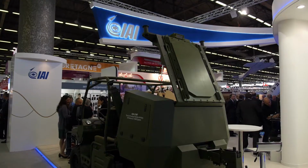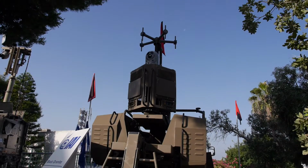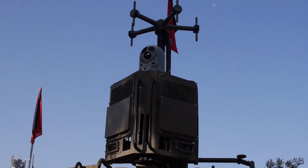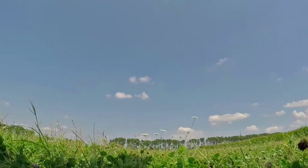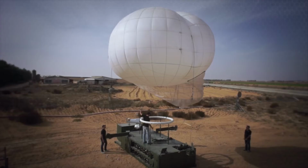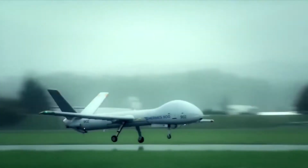Some of the new sensors, combat proven in recent operations, are on display at Israel's National Pavilion at Eurosatory. These include man-portable, light tactical systems as well as airborne systems deployed on aerostats or unmanned aerial platforms.